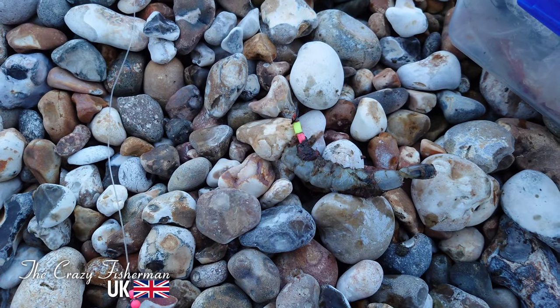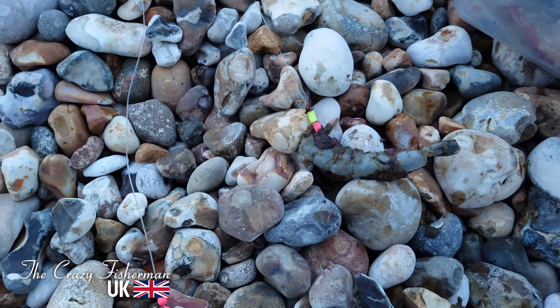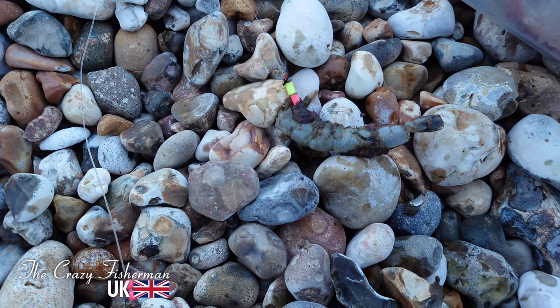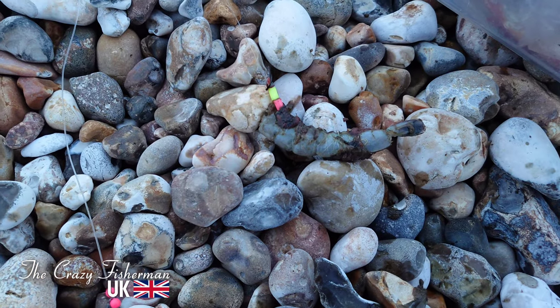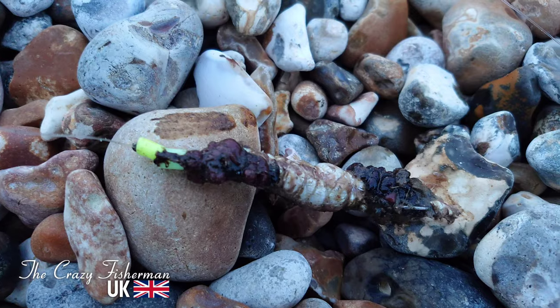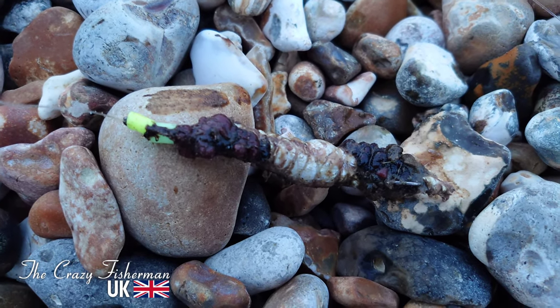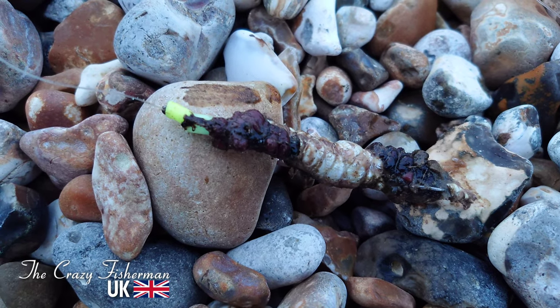Okay, here we are. That's the first bait going out. It's a bit of black lug and shrimp, and that's on the two hook flapper. So I'm just going to cast that one out now. And this is the one on the pennel. It's a bluey, again with black lug, kept together by a bit of elastic. So let's cast this one out now.